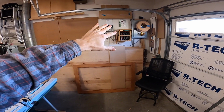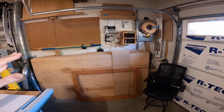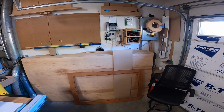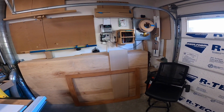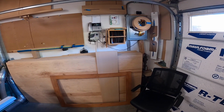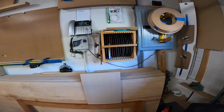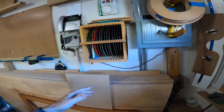Above it, of course, you have saw blade storage. This is really important, to have something to put all your saw blades in. And even if you don't use a lot of different saw blades, after a while you're going to start building up a collection. And I recommend building some sort of a rack for them.